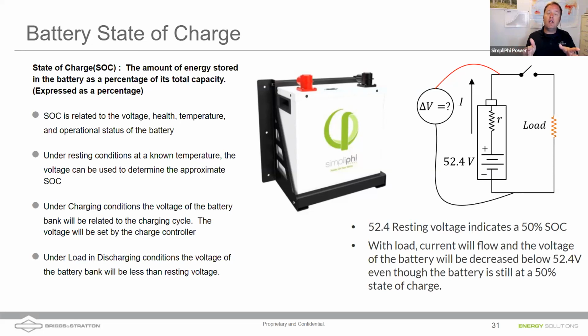So what's important is that we're not just utilizing voltage to determine the state of the battery, but we're using shunts, right? We're measuring amps in and amps out during discharge and charge cycles to then transmit a very accurate state of charge to a piece of equipment and to the app, so that the homeowner sees it and you, the installer, have a very good understanding of what the state of charge is. We're going to talk about this in a minute, but under charging conditions, the voltage of the battery isn't necessarily going to be the same as at a resting state. Alternatively, under load, the voltage of the battery is going to be less than the resting voltage, although they may still have the same state of charge. And temperature also plays a role.